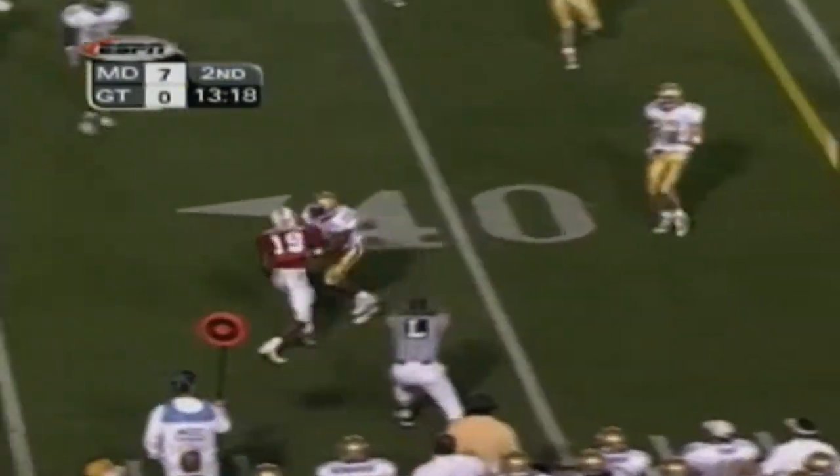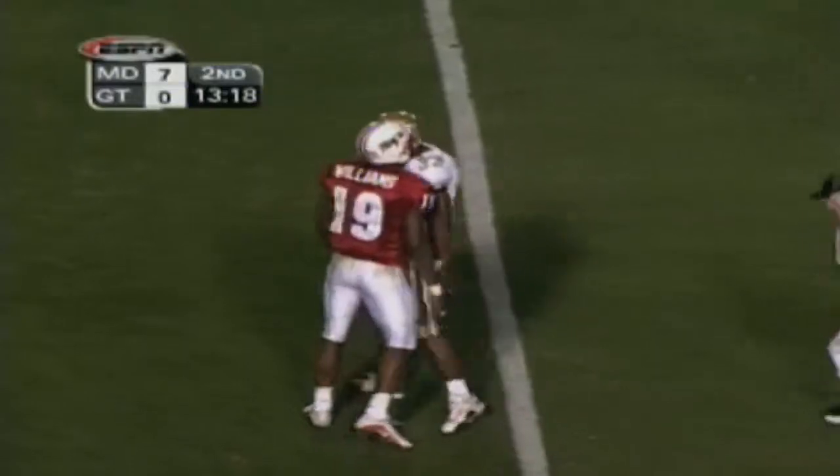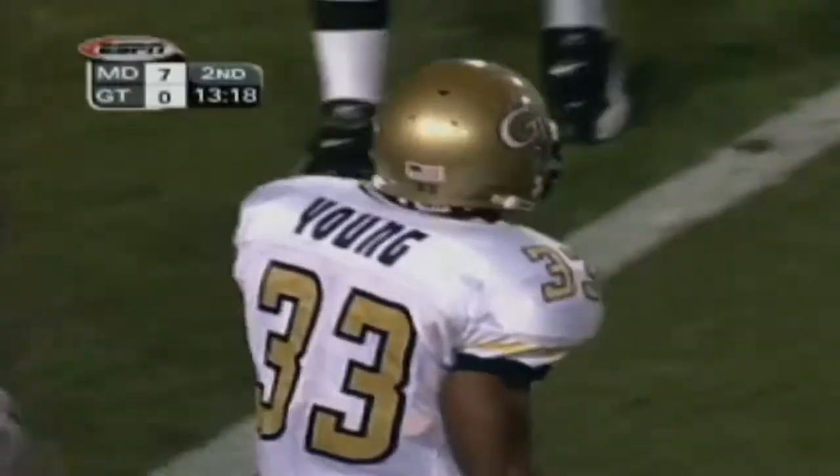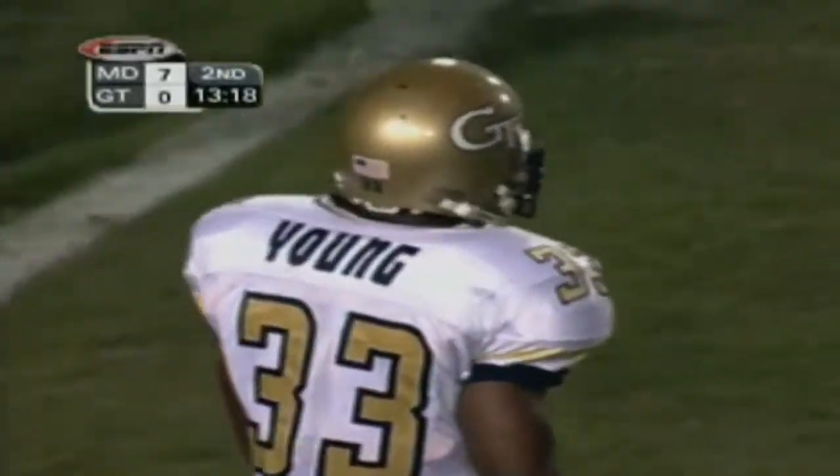Second and seven, pass to Williams. This time he dropped it. He was thinking about how he was going to get around Chris Young. I already beat the other corner, Hester. I'm not going to put a different move on you, but you need the ball.